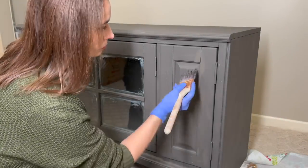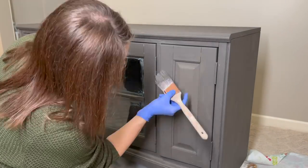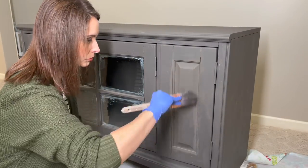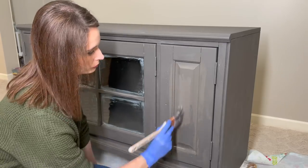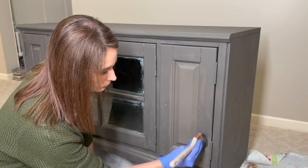So with that being said, I just have to give this just one more coat, and I think I'll do the front here and the top, and then you have to check back later to see how it all turns out in my office reveal.